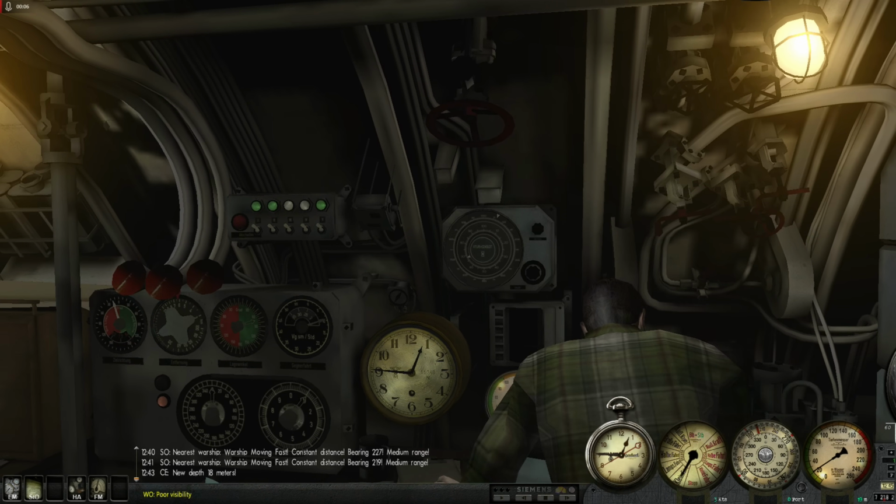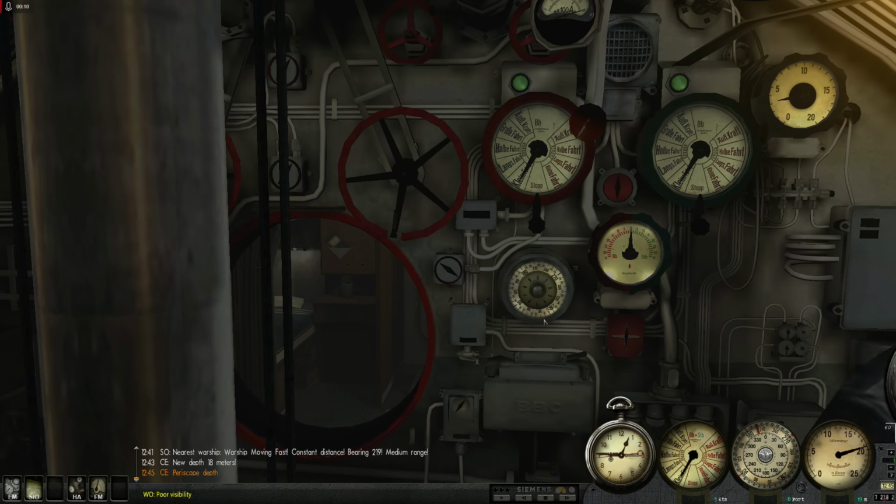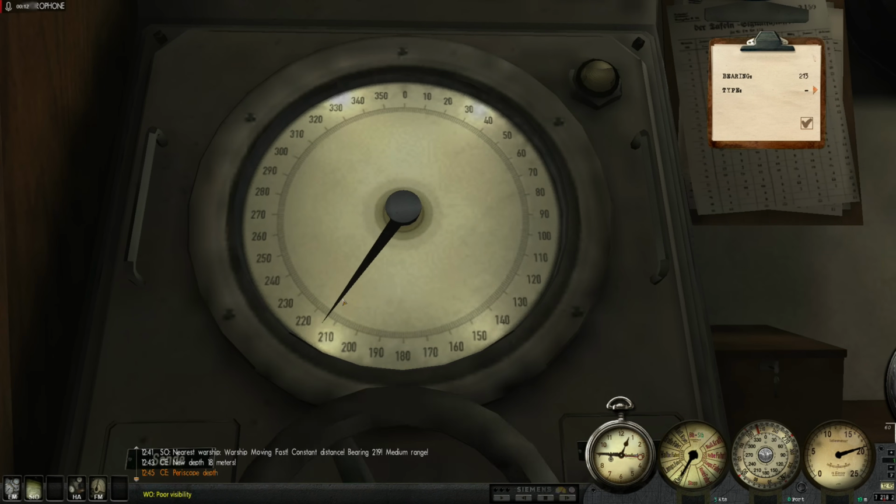Both tubes have been reloaded. We are coming up to periscope depth now. And let's have a quick listen. I can't hear anything at the moment.